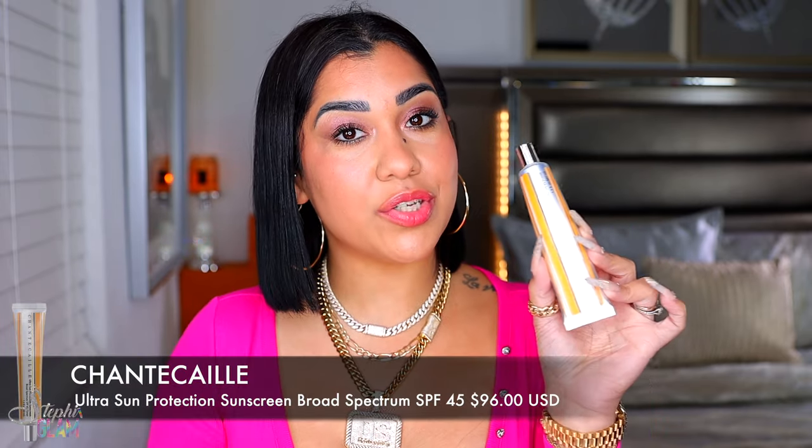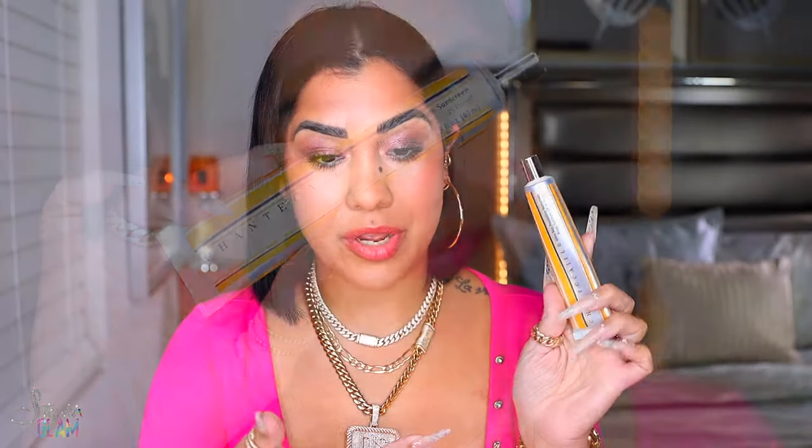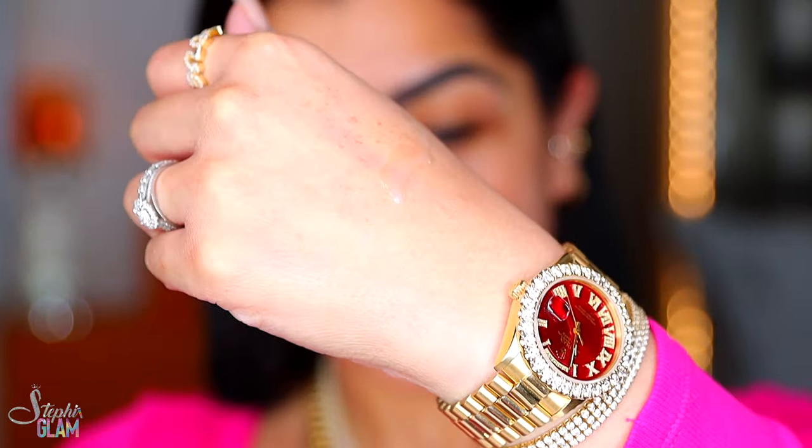We got this ultra sun protection sunscreen, and it has SPF 45, and it's a primer. Damn, I thought it was going to be a cream. Look at this. It feels like water. Look at that. The texture of this product for a primer is amazing. This is lightweight, oil-free, and mattifying. Today was the first time I used this, and yo, let me tell you that I'm all the way into it. I love the texture.